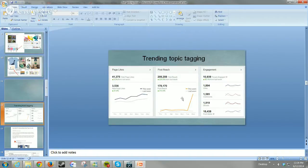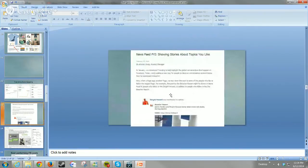So here you can see this is a screenshot of my post reach for basically a single post, and at the time, I had 41,000 fans, and this single post reached over, what was it, 178,000 people, and that's craziness. This is straight from Facebook, and what they're saying is, in January, we introduced Trending, and we help highlight global conversations that are happening on Facebook.